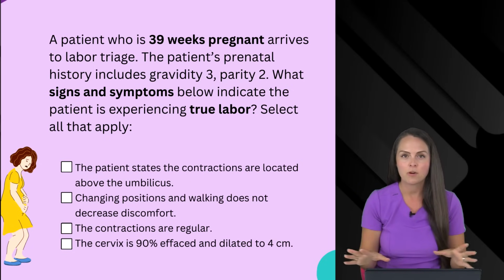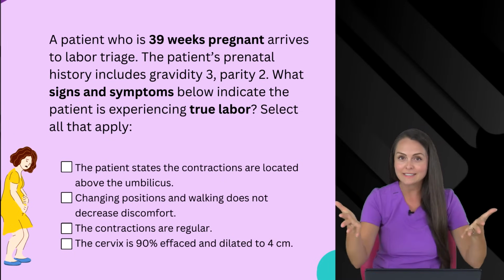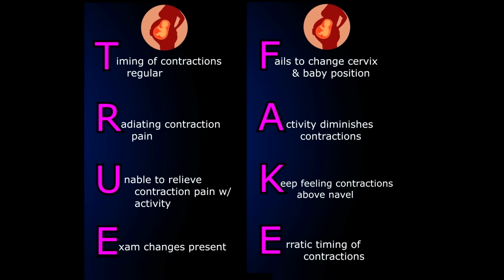Now, I created a mnemonic to help you remember the signs and symptoms of true versus false, and it's really easy to remember. So for true labor, you're going to remember the word true, and then for false labor, you're going to remember the word fake. So true labor, we're going to have timing of contractions regular, radiating contraction pain, unable to relieve contraction pain with activity, exam changes present. And then for false labor, we have fake. So fails to cause changes to cervix and baby's position. Activity diminishes contraction. Keep feeling contractions above the belly button. They don't radiate from back to abdomen. And then erratic timing of contractions.